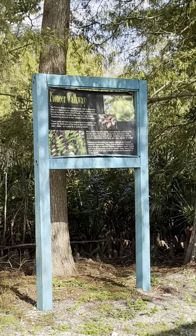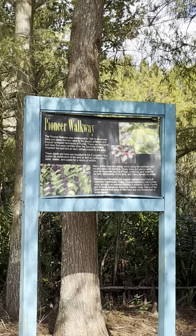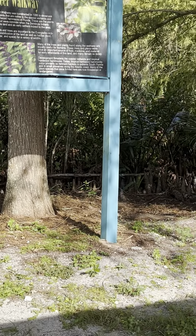I forgot to mention, people, that the Egyptian geese will always be together, male and female, as a couple. There they go, always together.